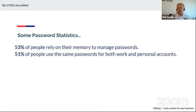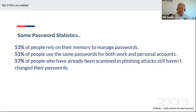51% of people use the same password for both work and personal accounts. And of course, data breaches are happening all the time, and then data is sold on the black market for hackers to buy and exploit further. Again, not good. 50% of people have already been scammed in a phishing attack and they still haven't changed their passwords. Scary. Even if you're not sure about that, 100%, change your password anyway.